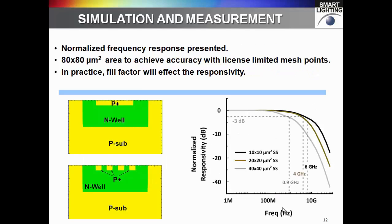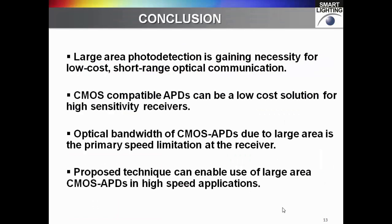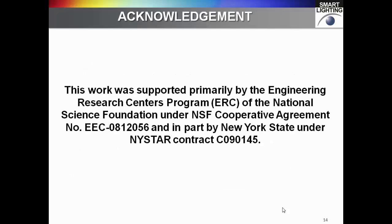For simulation of the small signal bandwidth, we used Medici, the 2D device simulator. The reason why we cannot measure it is that since the photodetector is large in area and we did not have the actual circuit fabricated at that time, we had to simulate it. So these are the conclusions that I have to draw: the proposed technique can actually enable large area CMOS APDs in high speed applications for the advantages that I have explained.